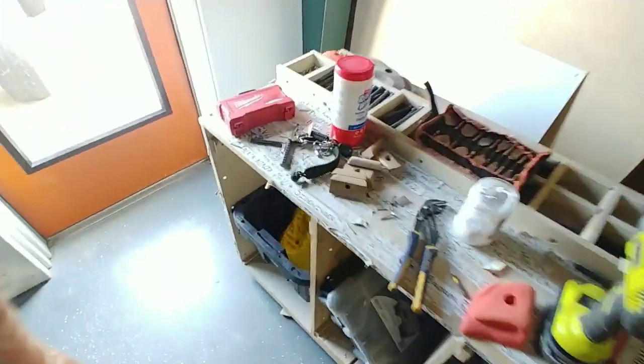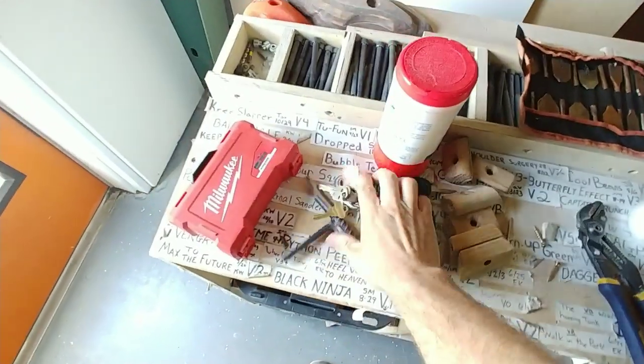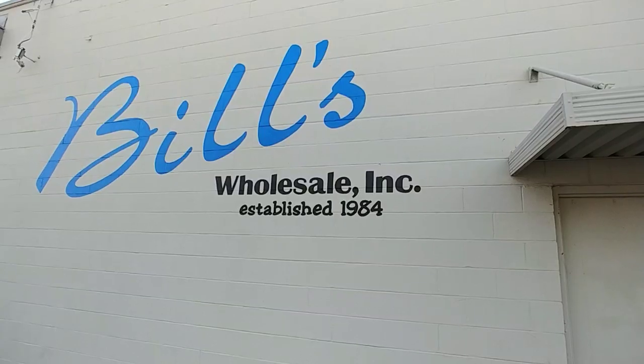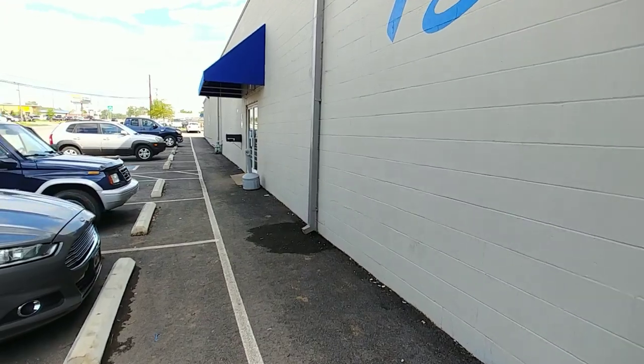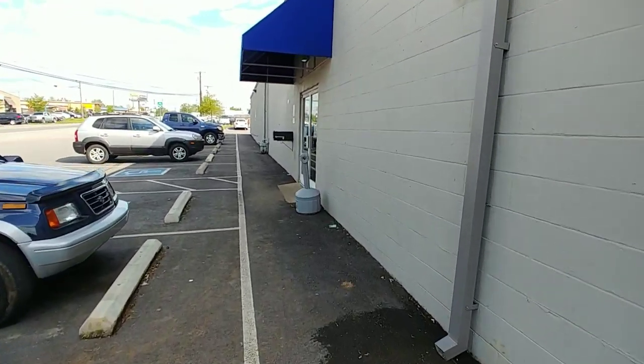Got to make a supply run and get some more tape, and also had to make a stop for emails and business side stuff. But let me find my keys. There they are. This is a local Clarksville flavor. You gotta love those local hardware stores.